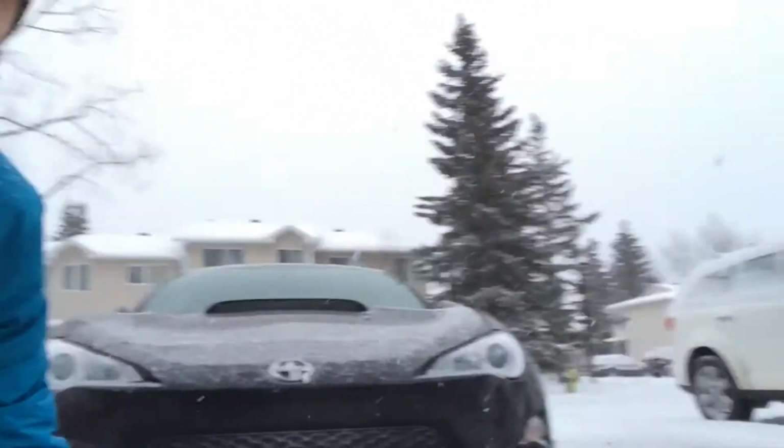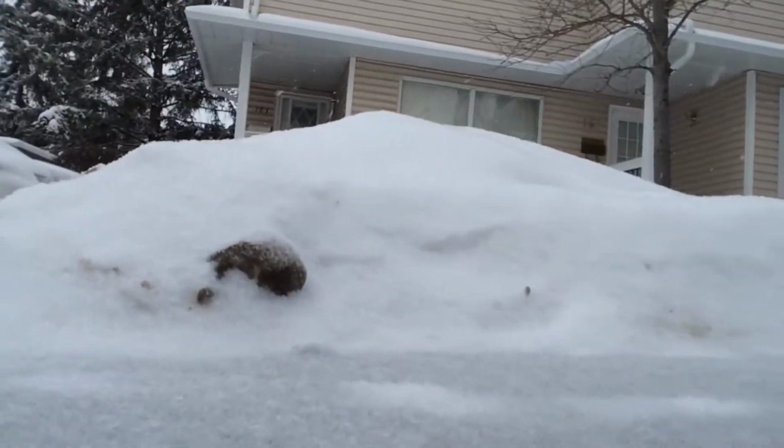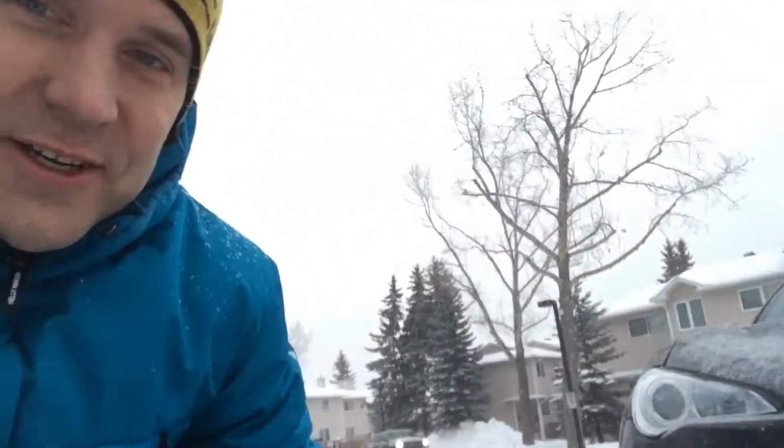A couple of things you need to do with your car. First of all, reality check. Well, here's about how deep the snow is. Around curbs and sidewalks, the snow here is a foot deep. Here's the clearance on my car.